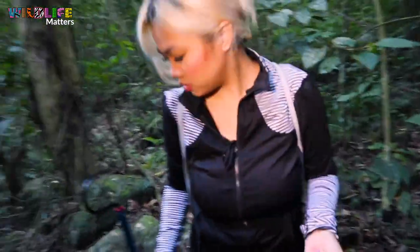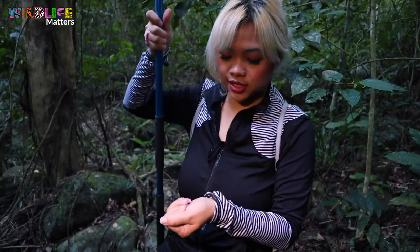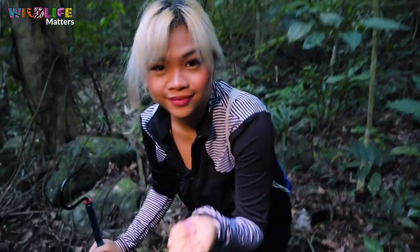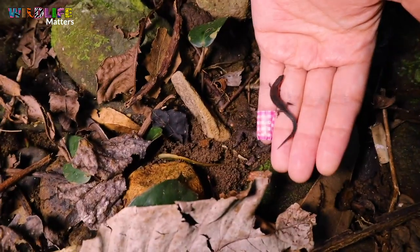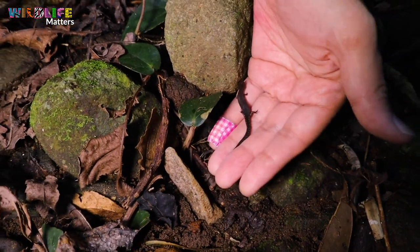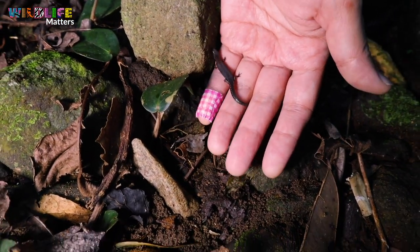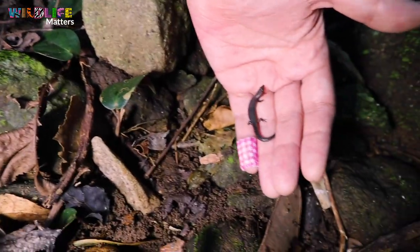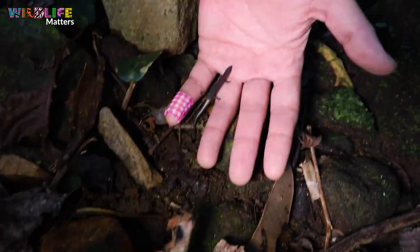Where did we find it? So, now we're gonna put it back where we found it. Say goodbye to the skink. You can go. Nice. You can go. Thank you. Come on. I know we're friends. You are safe to go back.